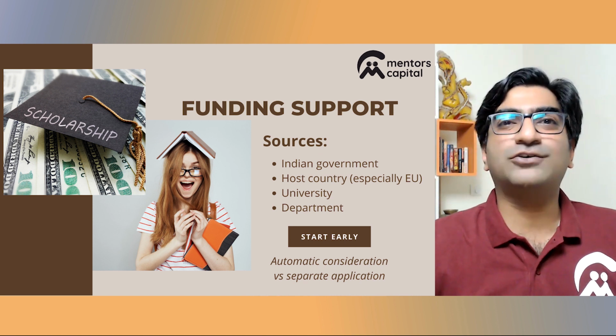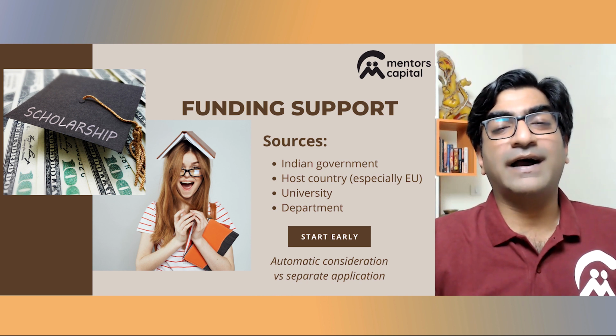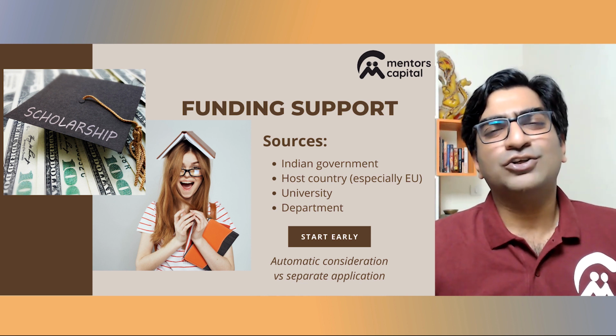It could also be linked to the kind of work that you're willing to put in, the kind of commitment that you're willing to put in, and the kind of external support that patrons and donors provide, right? So four kinds of broad funding opportunities available to a candidate, available to a bachelor's candidate from India.